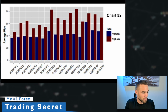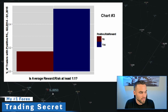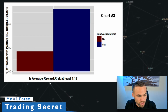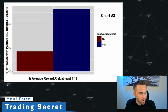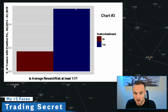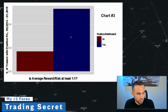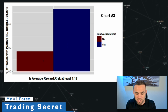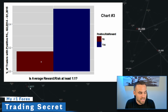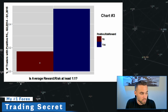To put this into further perspective, this was a 12-month sample period that showed that 53% of all accounts that operated on at least a 1-to-1 risk to reward ratio over a 12-month period were net profitable, versus those that operated on less than a 1-to-1 risk to reward ratio, where only 17% were actually profitable.